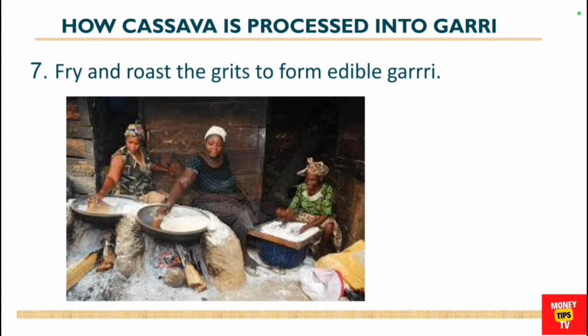If you want to add oil, you can, but several people do not add oil, depending on the type of Garri you want to produce. So you roast them: you put them in a frying pan or frying pot and roast on fire. You turn them as the fire is heating them up. You keep turning them, and that is how you produce the Garri. All right, you heat them up.